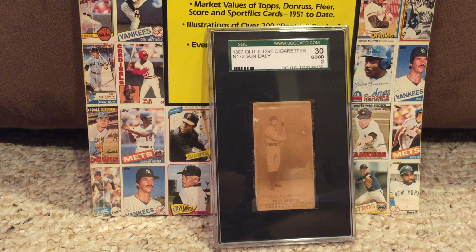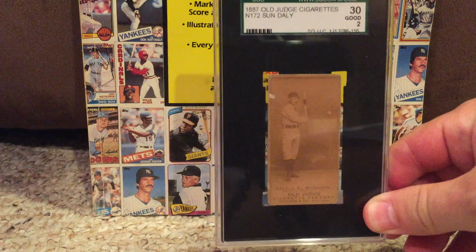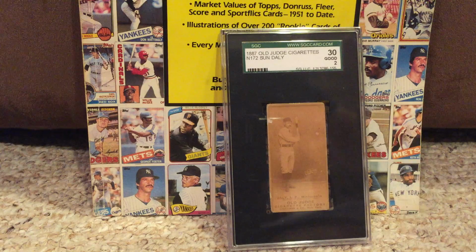But that's another point I was going to make: if you're a fan of baseball or the history of baseball, these cards are really cool, and they can be had for a pretty good value. Like I said, I spent about $100 on this card, so it's not going to cost you anything crazy. So that's the 1887 Old Judge baseball cards.